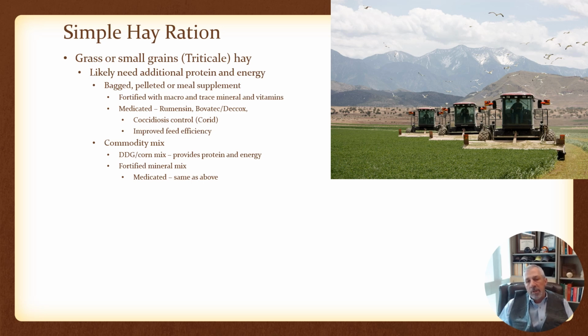Most of the time, you're going to need to add some additional protein and energy to this type of feed if you're just going to feed hay and some kind of supplement. You can buy a bagged, pelleted, or meal supplement that will compensate with some energy and protein. I'm sure that commercial manufacturers have this type of thing available. You're going to want to make sure they're fortified with all of your macro and trace minerals and vitamins. And then again, we talked about the potential medication for coccidiosis control and improved feed efficiency.